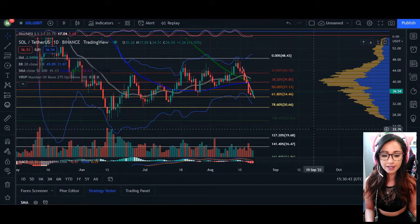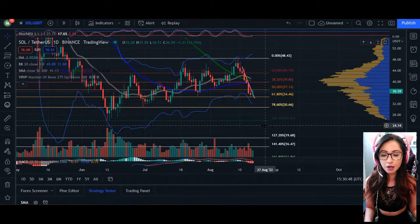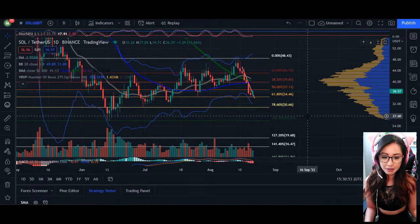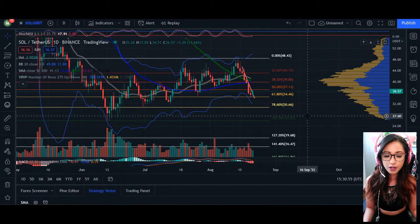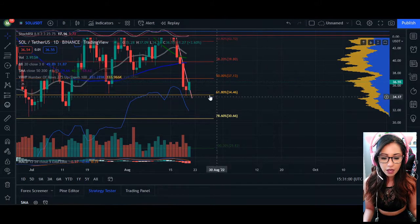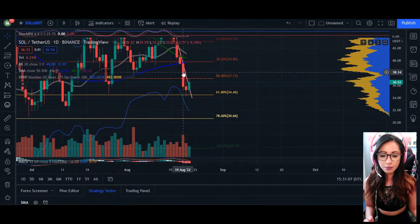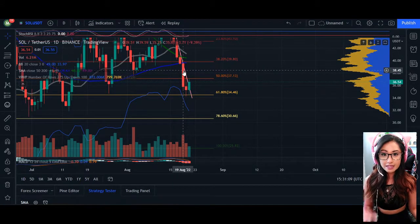So taking a look at our daily chart, what we can observe is on our fib chart from the top all the way to the bottom, we've retraced all the way down to a golden number of 61.80%, which is equivalent to $34.46. If we take a look closer at the candlestick patterns itself, we've actually retraced closer to 50% of this previous candle. But if we're really taking a look at a reversal, price really needs to hit roughly around the 75% of this candlestick. So roughly around $38.45 is where we need the price to be.